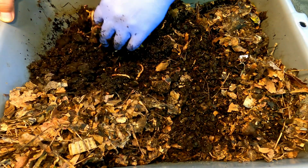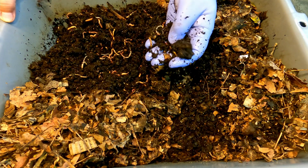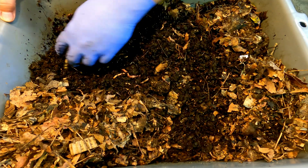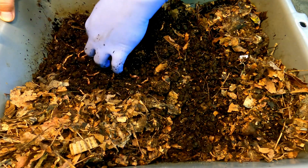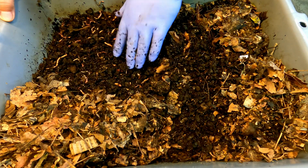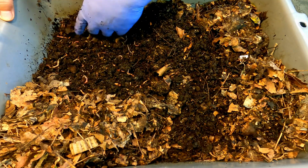Finding a lot of the same. It's very consistent throughout the entire bin. More of these chunks kind of breaking up pretty easily because they are mostly castings at this point. I see lots of baby worms. Yeah, there's babies all over the place, especially in this section that I just sort of upturned.